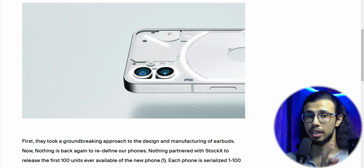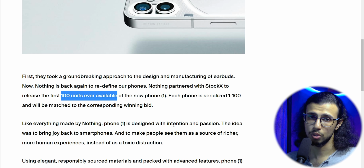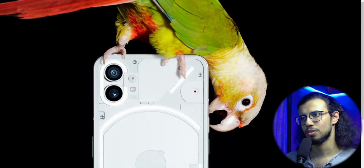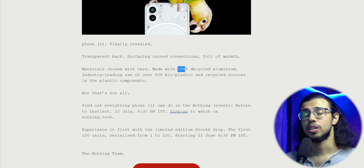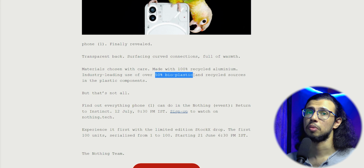Now, just like the last launch of their earphones, we don't know any other information other than a few photos. And yes, from the general design layout, it looks like an iPhone 12. It has the same Nothing color scheme of grayish, white and black with a red dot. So yeah, it is consistent with their design language. They say they've used 100% recycled aluminum and 50% bioplastics. So I guess that's environmentally conscious.